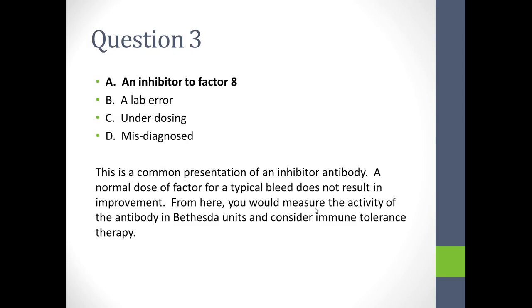And this is a relatively common presentation of an inhibitor antibody. The normal dose of factor does not result in improvement when in fact it used to. From here, you could then measure the activity in Bethesda units and consider treatment of the inhibitor.